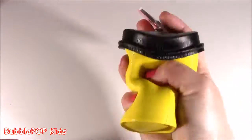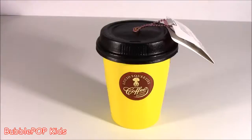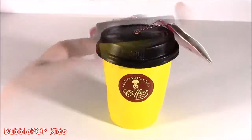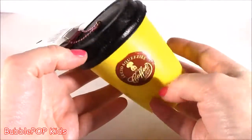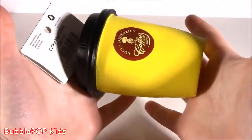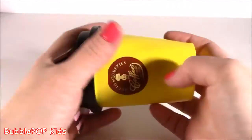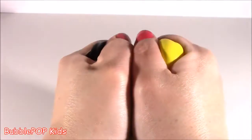A little stress relief, look at this. This is just the craziest. And if anybody knows me, especially Taylor, she knows I love my coffee, my cappuccino. I love going to Starbucks, so this is just perfect. I wonder if they had other colors, but I'm loving this yellow. Squeeze it all day.